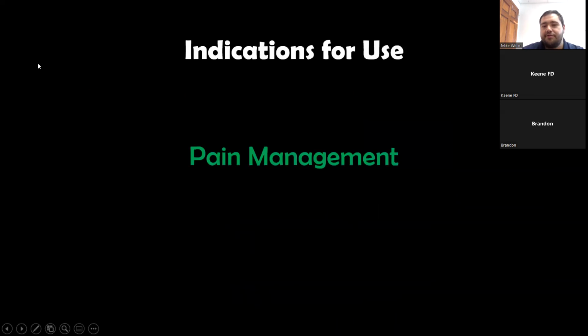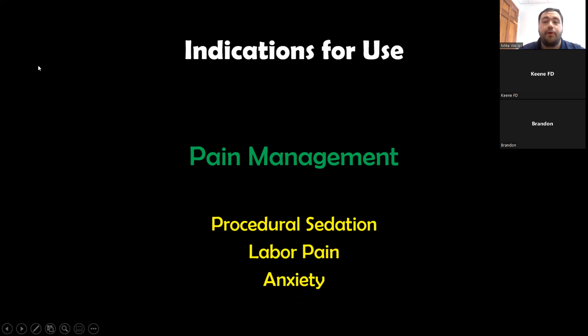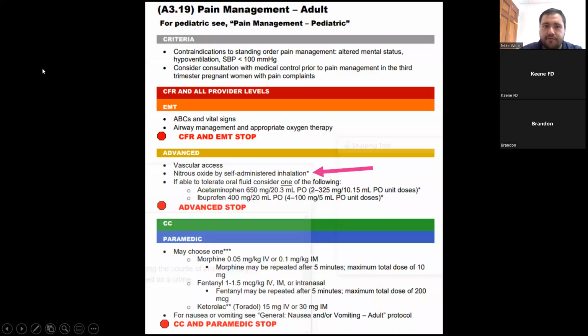Our indications for use obviously include pain management. We could consider it for procedural sedation, for labor pain, or for anxiety. Okay, just something to consider, right?